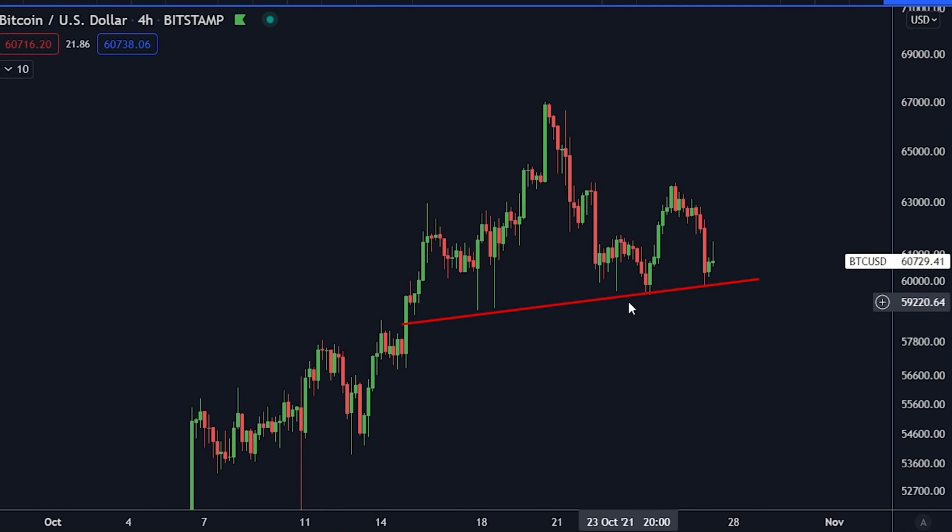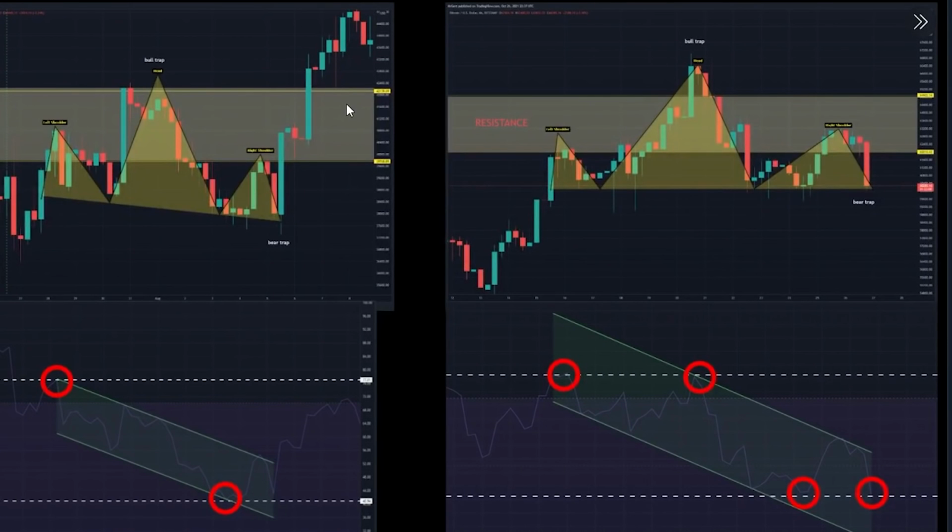But we have seen this before. Does this mean that you should sell everything if we see a minor breakdown from this pattern? Is it over? Did we see the peak here at 66,900? Well, this is what I need to show you because we have seen this before. So the first chart I'm going to show you is from Gert van Lagen, and he told us here that we have seen this before.